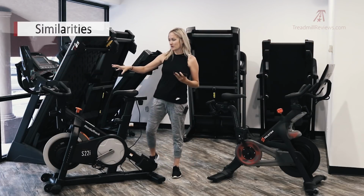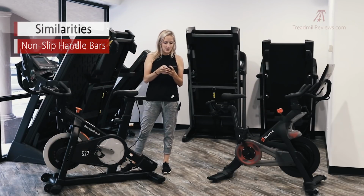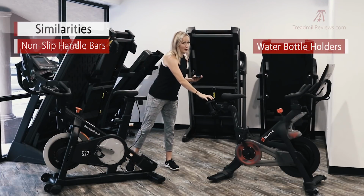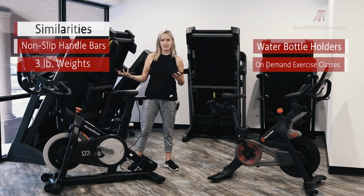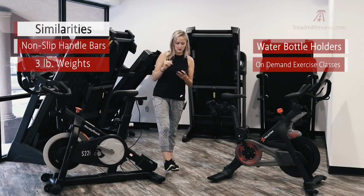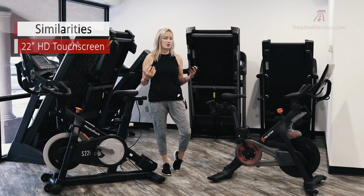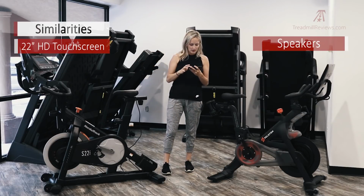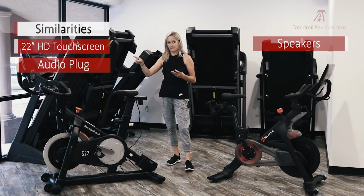Let's see, so their handlebars are both coated with a non-slip, very firm rubber grip. They both can hold 2 water bottles. They both have a holding place for 3-pound weights. They both have access to on-demand exercise classes. So it's that subscription service that you get to view through the display. They both have a 22-inch high-definition touchscreen display that's very responsive, great color. They have speakers built into them. And they both have an audio plug for headphones.